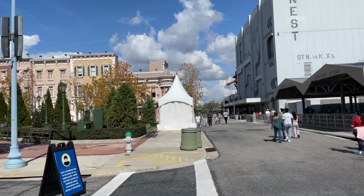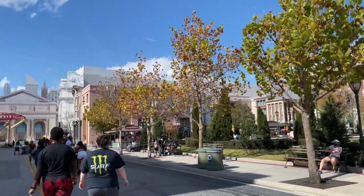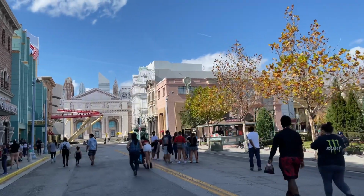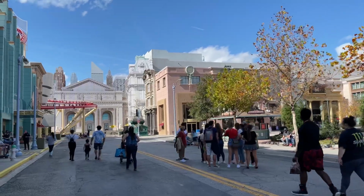Looks like we have some Mardi Gras booths popping up around the park. And the tribute store facade is not quite up yet. They do have a Mardi Gras tribute store. Super excited to check that out here in the next few days. We'll be back at the park quite often to look at all those goodies.